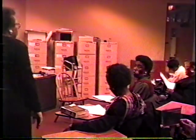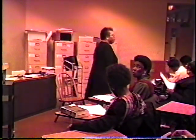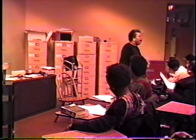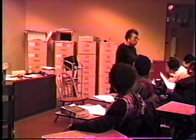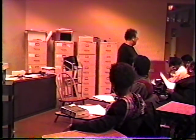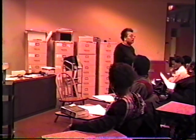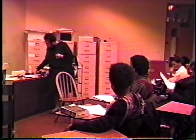Most of our special collections here at the college library that are in microfilm or microfiche either can be located through the card catalog or they have their own directories and indexes. All right? Let's see. Any other questions on number eight?